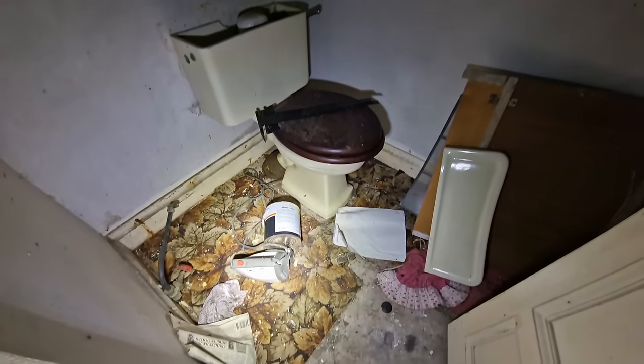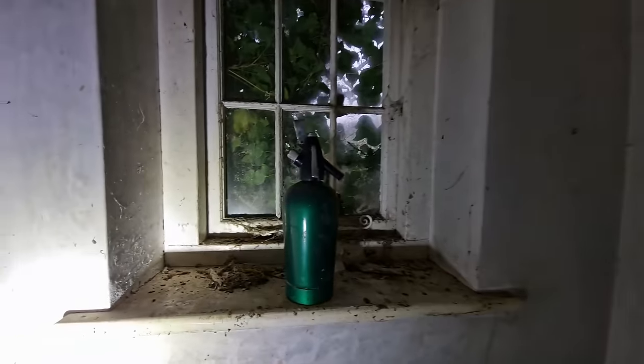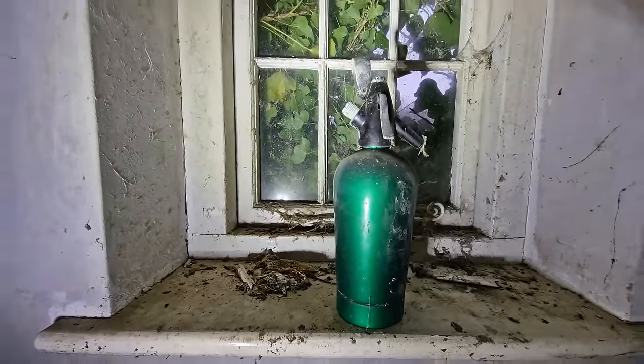So, the first toilet review. Got the old soap on the rope. And look at that on the window. Nothing around the corner. That's bog standard. 2 out of 10, I'm afraid.